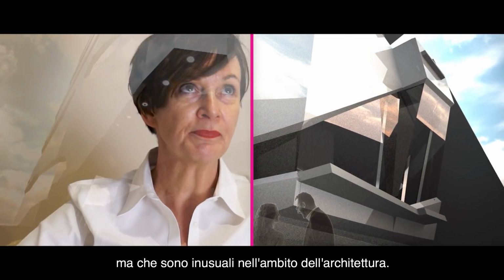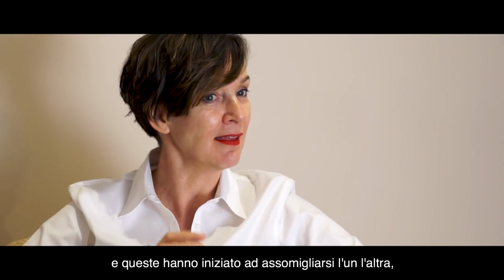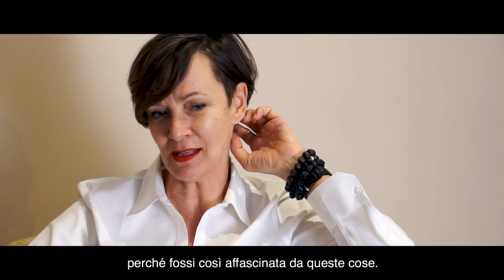And I started looking at all the things I was looking at, and that they were starting to look like each other. And noticing that, I thought, this is really interesting. What is going on? Like, why am I fascinated with these things?